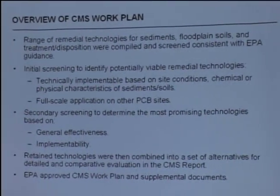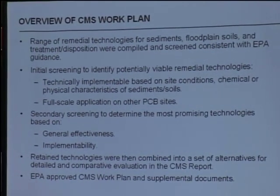But what that document did was look at a wide variety of remedial technologies, both for sediments, floodplain soil, and treatment and disposition, those three same general categories that we're looking at tonight. There's obviously a large list of potential options, but they were screened in a two-phase process. The first screening was to look at what might be technically implementable on the Housatonic, what might be appropriate given the conditions of the sediments and certain other parameters like that, what's been used at other sites successfully, for example.